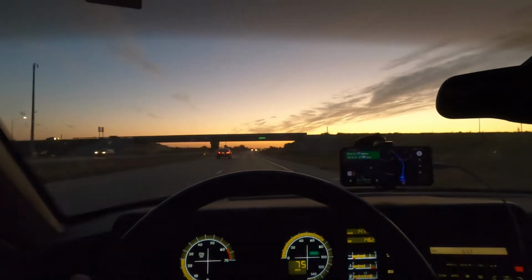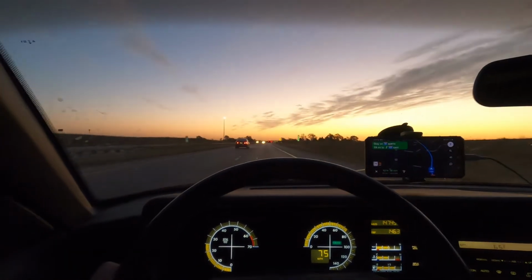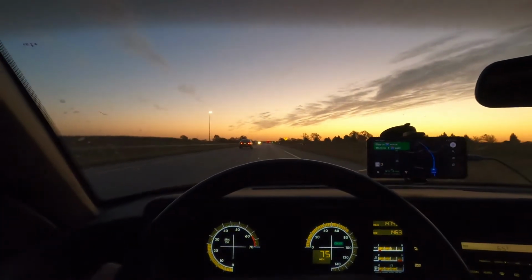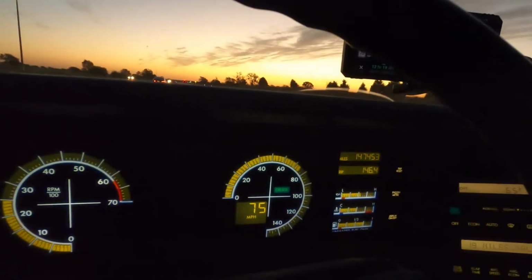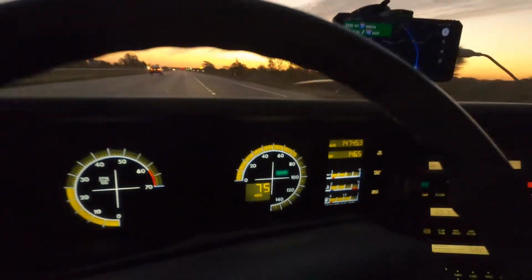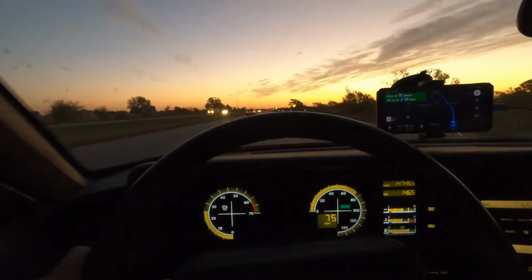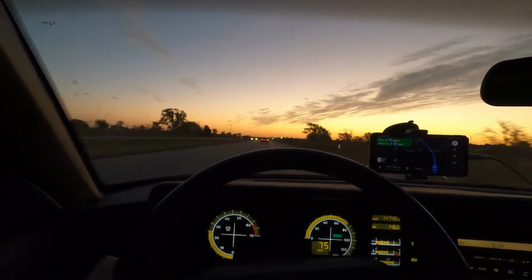Good morning, everybody. A little update. As you see, the sun is starting to come up. We are nearing Kansas City. I think the last sign I saw was about 30-ish miles. So far, so good. The bricks are where they need to be, and it's doing surprisingly good on fuel economy given the speeds that we're running, but I won't complain. So far, everything is running good.